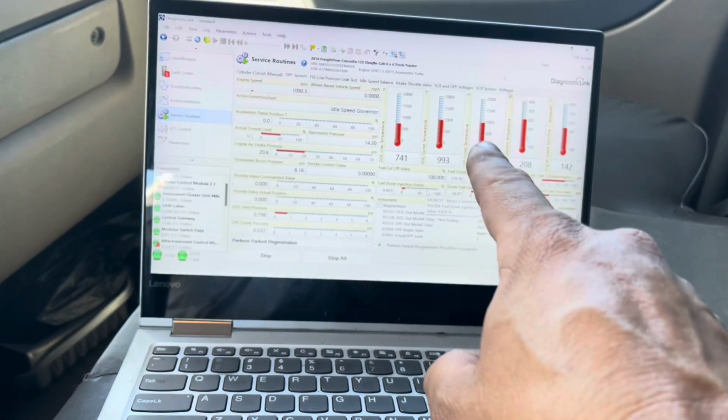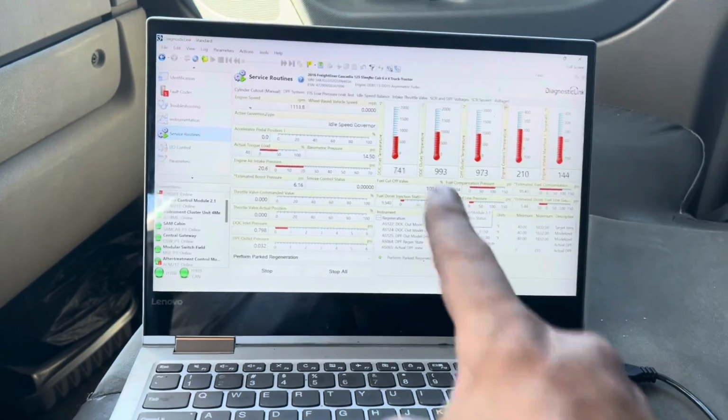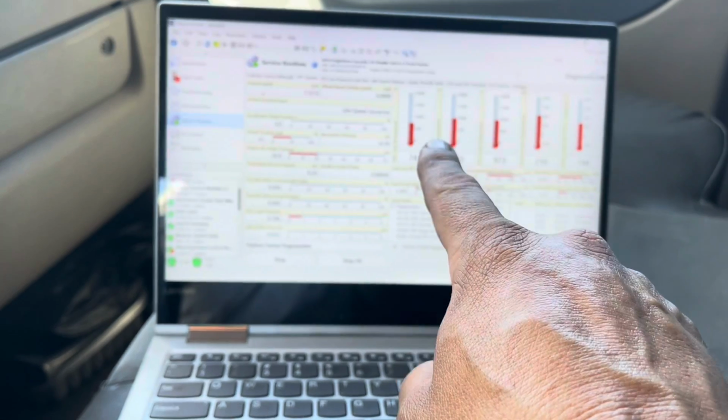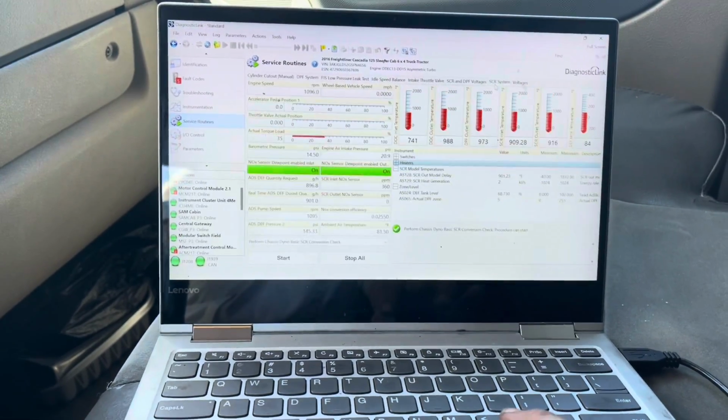They should go up higher, maybe about 1,050, almost 1,100 degrees. Again, this one should always stay lower, period. Okay, let's take a look at the SCR side.